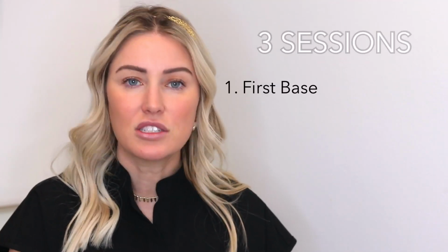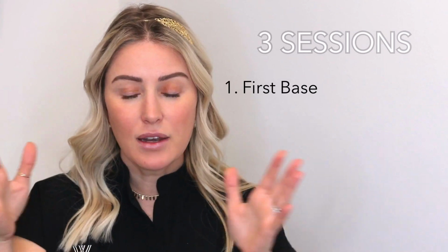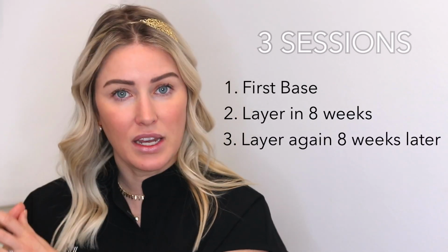We separate Sculptra into 3 sessions. In the first session we do your first base of Sculptra, then we layer that in 8 weeks, then we layer that again 8 weeks later. The good news is you only need to maintain that once a year with 1 to 2 vials of Sculptra. So your maintenance becomes extremely easy, and it's a process people find enjoyable because it's not a lot of product and it's very natural looking. We have patients who are consistent every year and they look fantastic, and they're actually looking younger than when they first came in.